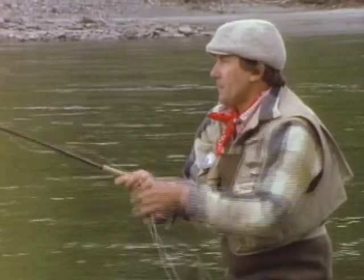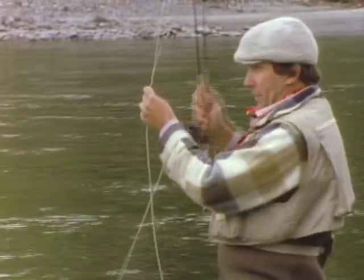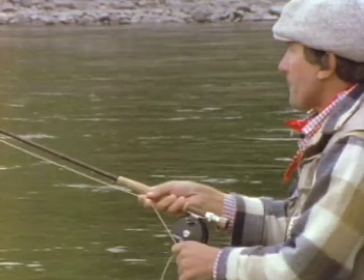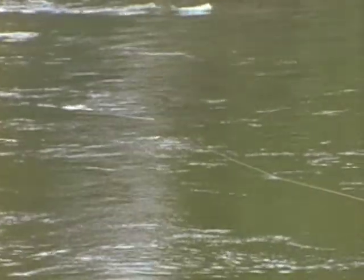Now I'm going to pick it up. I'm going to strip out just a little bit of line and give it to him one more time. That same cast, quartering downstream, keep the tension on the fly, let it make that V, and just follow it in as it swings around. Now it's waking just right. I've got the tension on the fly, it's coming around. Oh, he boiled on it. He boiled, he didn't take it though. He didn't take it, he just came up and rolled.